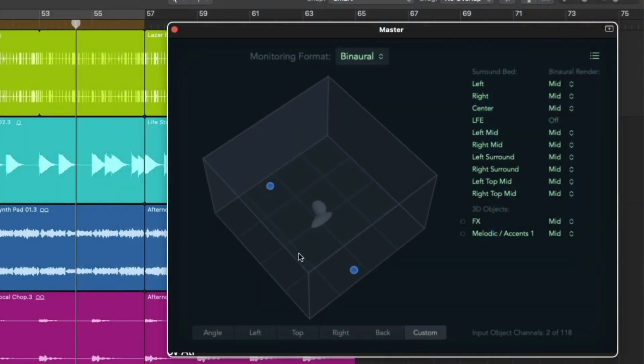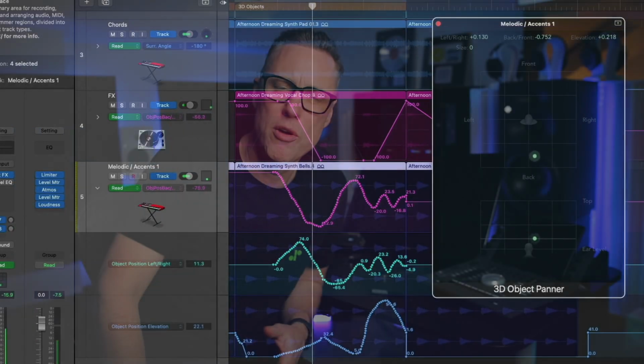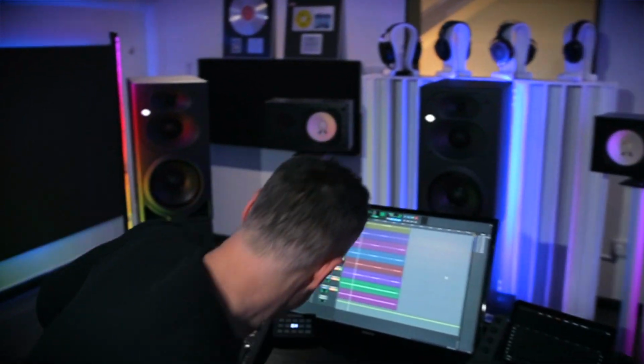I also believe a lot of Atmos mixes will be done on headphones because of the way that Logic and Pro Tools have made this possible. So mastering will be the first chance for them to listen to their full Atmos mix spread out across the speakers in a treated mastering environment.